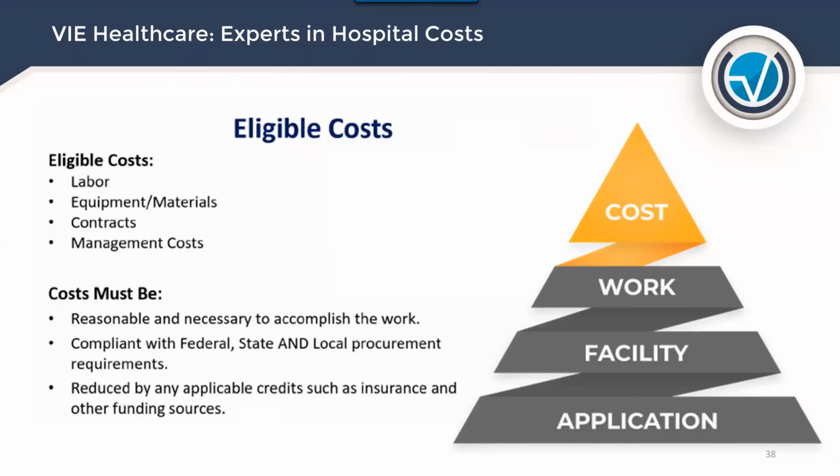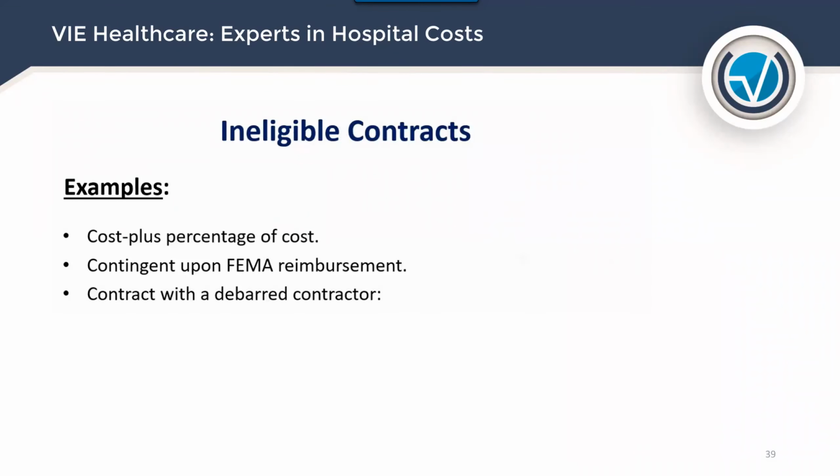And so FEMA will reimburse the organization 75%, and we'll talk in a minute about one strategy they recommend too for the 25% that you're responsible for. Ineligible contracts are cost plus percentage of cost, contracts contingent upon FEMA reimbursement, and contracts with debarred contractors. So they are not eligible contracts.